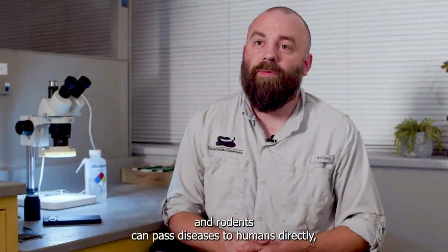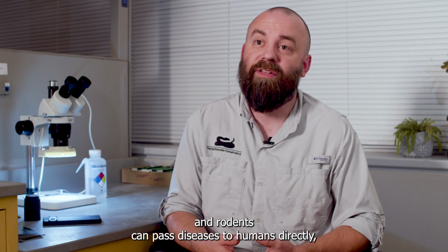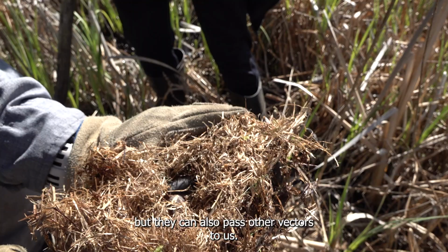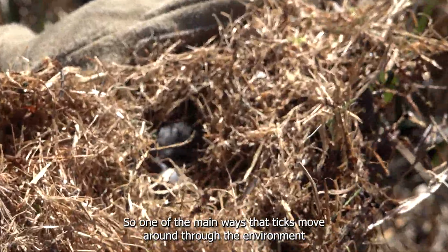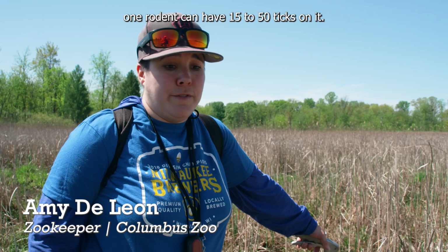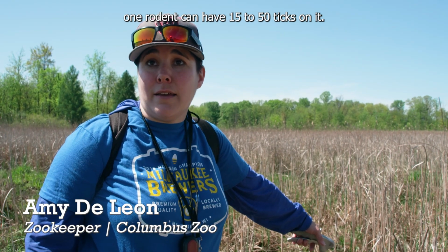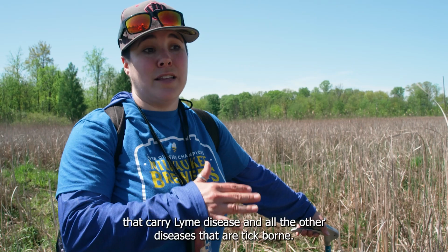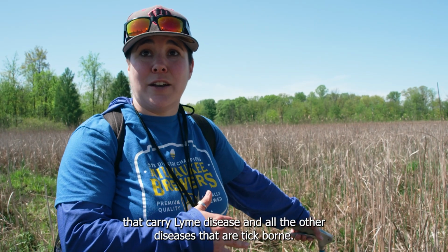They eat rodents, and rodents can pass diseases to humans directly, but they can also pass other vectors to us. One of the main ways that ticks move around through the environment is through rodents. One rodent can have 15 to 50 ticks on it. Snakes eat the mice and the voles and all the things that carry ticks that carry Lyme disease and all the other diseases that are tick-borne.